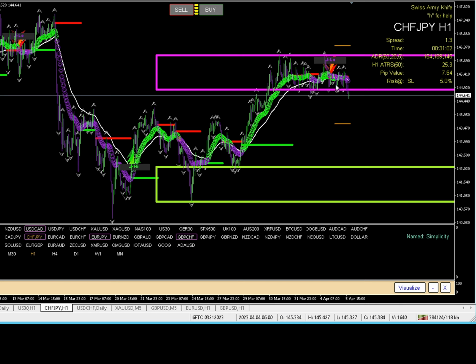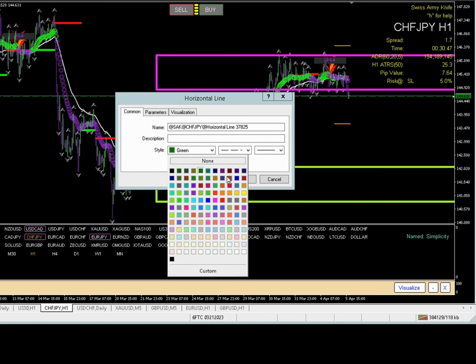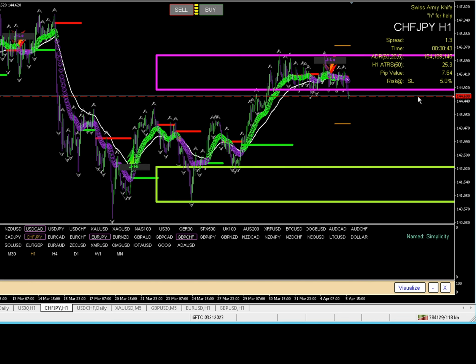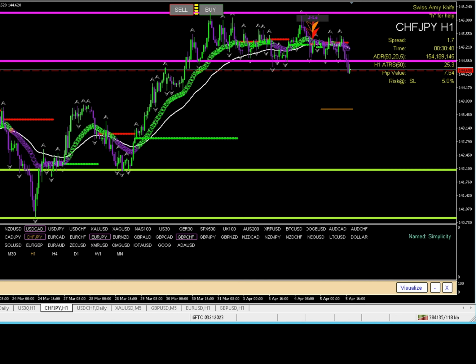CHFJPY, same story. Here was what we're looking for. We're sitting right here now. We've got the active break. We've got some nice structure to the left, so I'm looking for the sell. So I'm literally going to draw up my little line. I'm going to make this red for a sell. And how you're going to manage this is not as complex as most people think. It's really, really simple. So I'm going to zoom in.